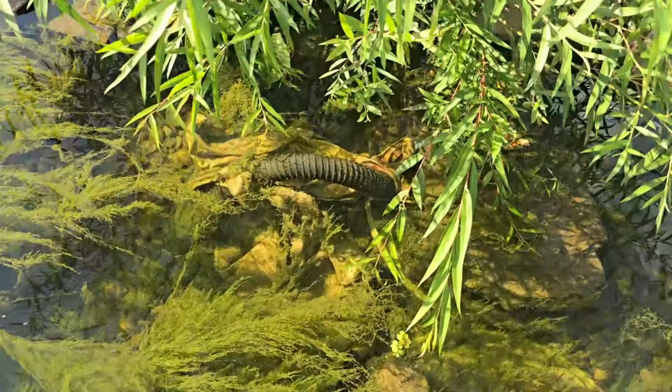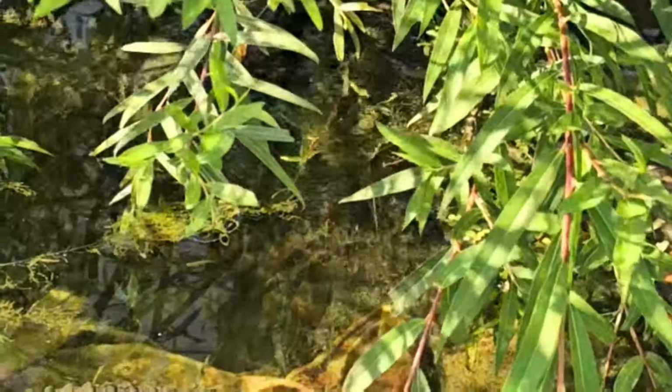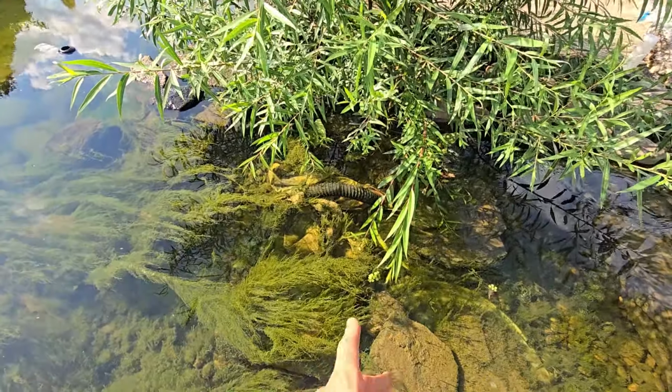But if we take a look in here, we can see an exposed pipe right here, and it actually is pumping a little current there into the willow. And now that the water's above that pipe, it's harder to tell that it has a hole in it, but it is there.